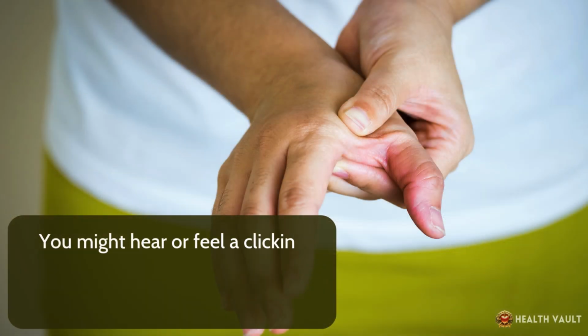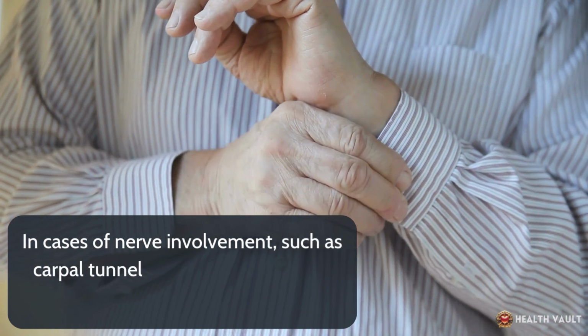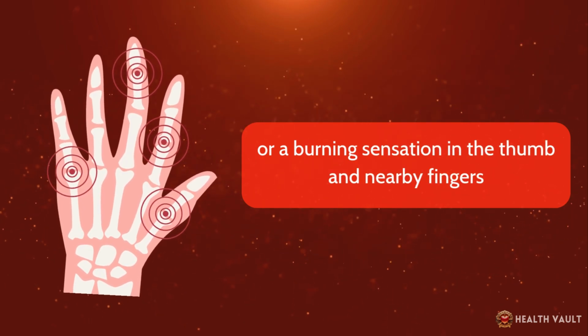You might hear or feel a clicking sound, and your thumb might even get stuck in a bent position. In cases of nerve involvement, such as carpal tunnel syndrome, symptoms may include numbness, tingling, or a burning sensation in the thumb and nearby fingers.